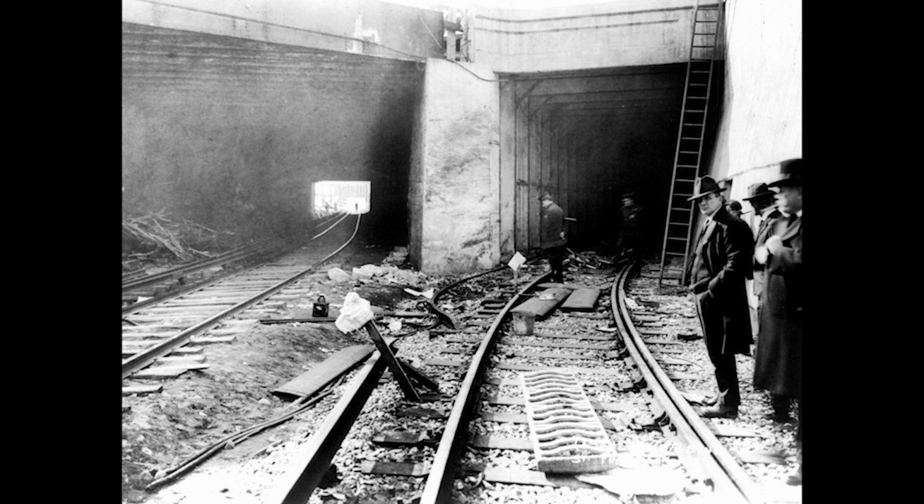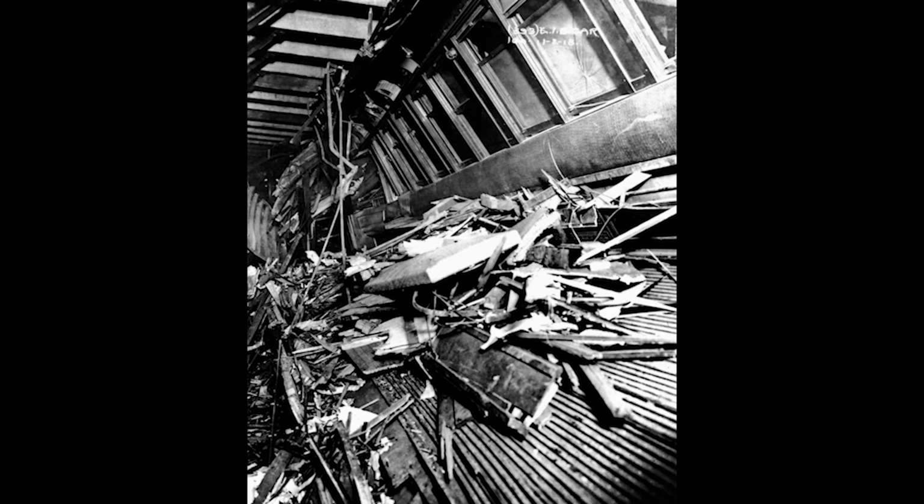The angle of the curve was also under investigation, as it was a new addition to the route. It had only opened weeks before the accident, and had replaced a straight route that seemed safer to traverse. Many trains chose to use the original route for this reason, and after the accident, engineers pointed a finger at the faulty construction of the curve.